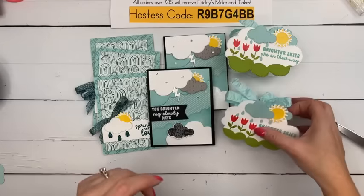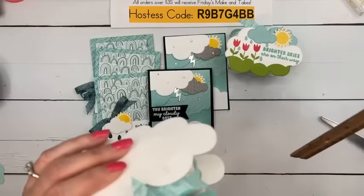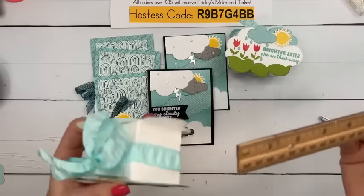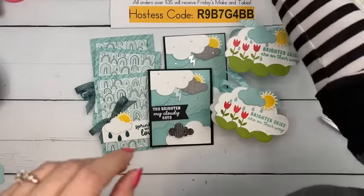What size is the box? Well, it's not very big. The box measures 3 by 1 3/4. Okay, I have bonus projects for this one.